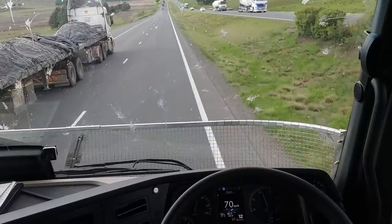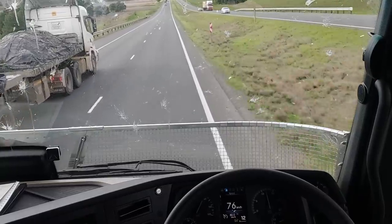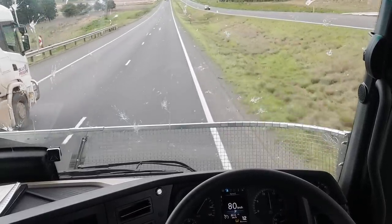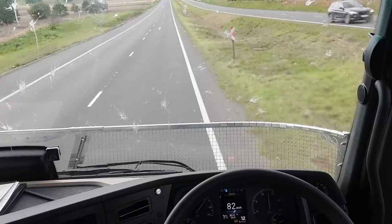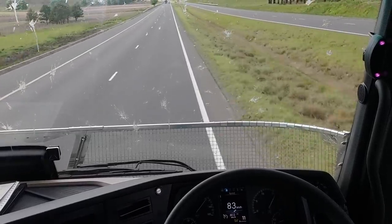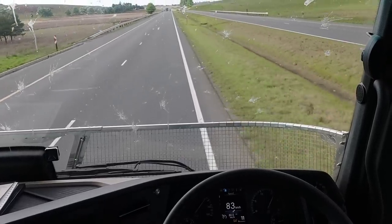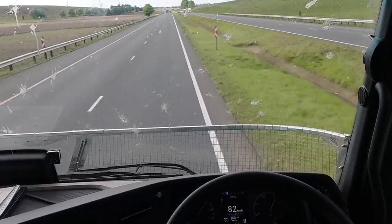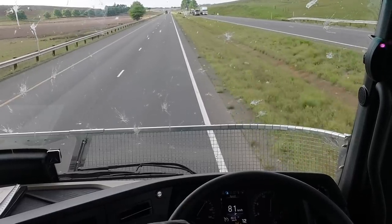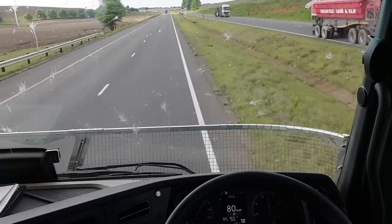You understand? That is why this cruise control has plus and minus. It's very important to drive a heavy vehicle and also understand it. Don't just drive it just because it's drivable or just because you've got a code 14 driving license. No. You need to be familiar with your truck. As you can see, I'm on 80 kilometer per hour. I cruise it 80 kilometer per hour. It's holding itself on 83, 84, 85. That's how cruise control works.